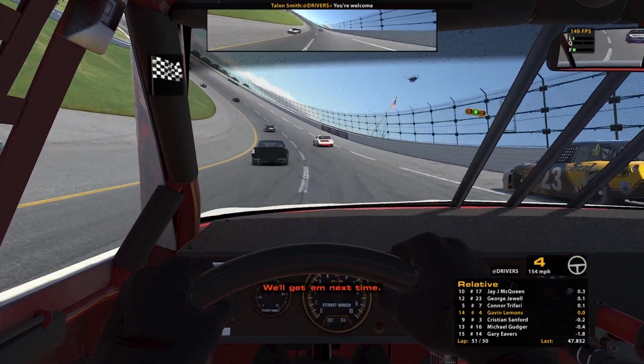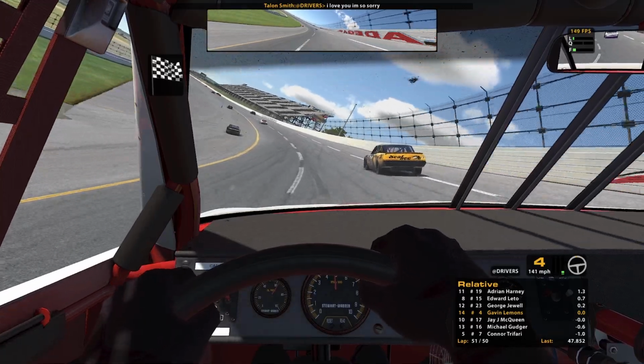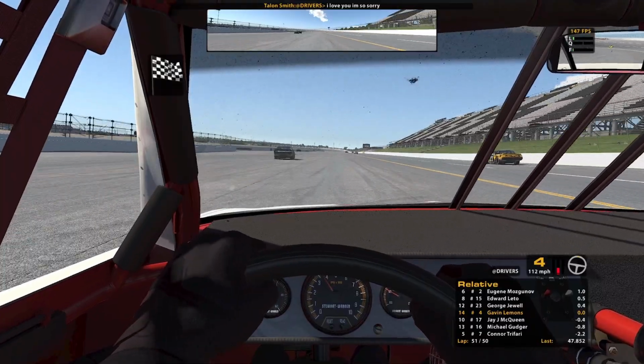We'll get them next time. Very fun. Very fun to have all the wrecks be right in front of me every time, and then we just get destroyed over and over again. Very fun.